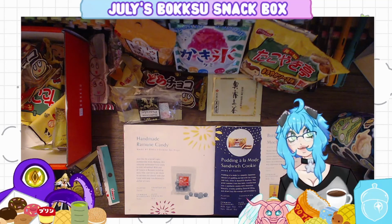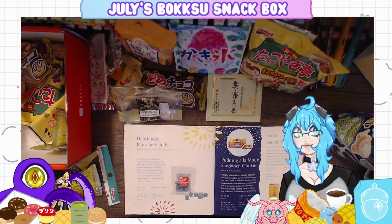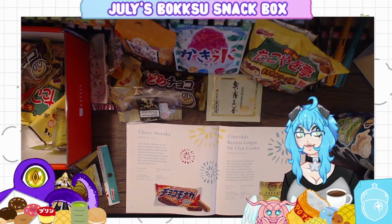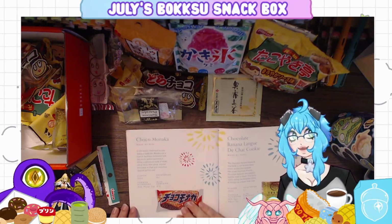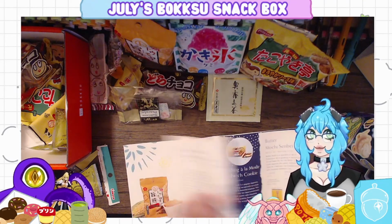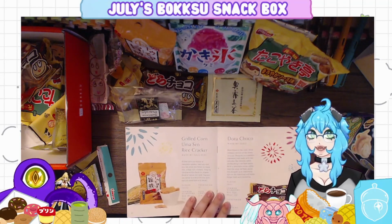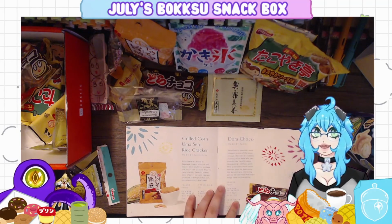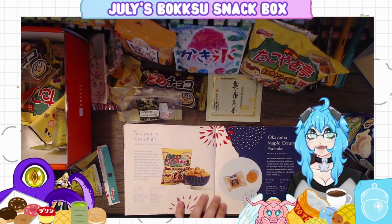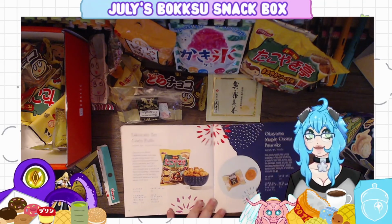What's your favorite one? Hands down, it's whatever this thing is, the crispy... Yeah, this thing? It's great. Yeah. I would buy that. If they sold that in gas stations or the grocery store or whatever, I'd always have them. I actually have a three-way tie for my favorites: the Doro Choco, the butter mochi senbei, and then the maple cream pancake. I really liked those, and I wouldn't be able to choose which one.